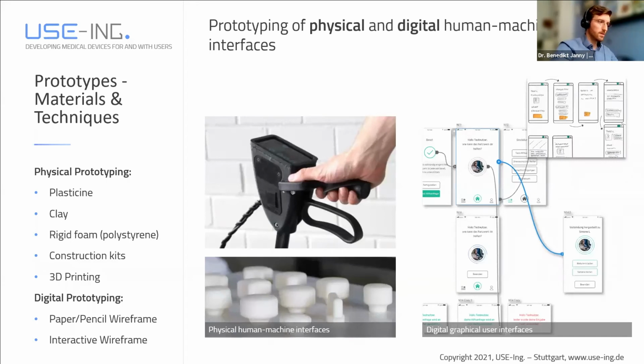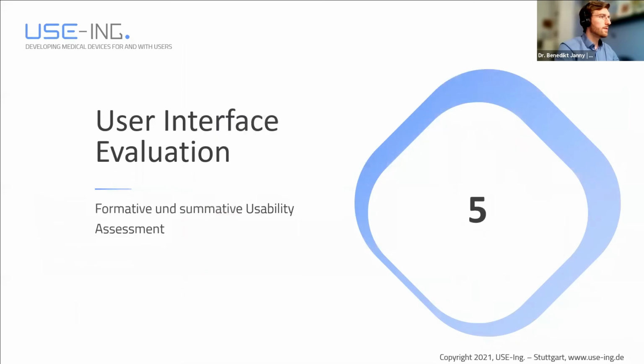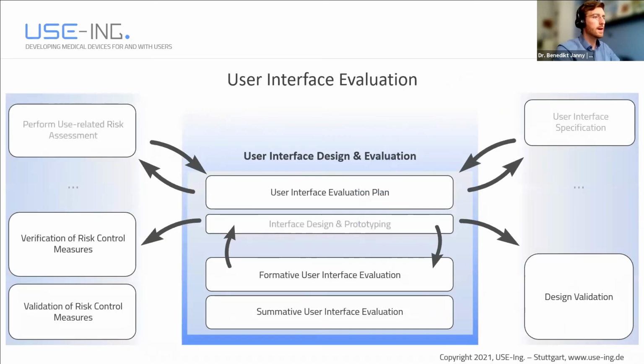And of course, in the digital world, the graphical user interfaces, we have various options, good software to create wireframes, to create click dummies that we should use in very early stages. So finally, we have our user requirements. We had the risk assessment. We have our prototypes. So it's time to evaluate our prototypes.